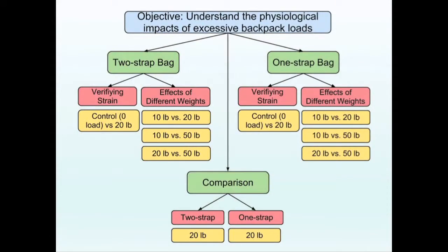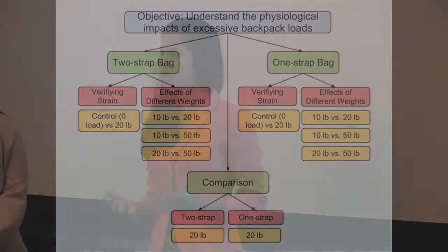So the following flowchart diagrams the statistical process we went through for our analysis. We took data for the standing model wearing a 2-strap bag, the standing model wearing a 1-strap bag, and then compared the 2 data sets. For each data set, for the 2-strap bag and the 1-strap bag, we first compared the data to a control, an AnyBody standing model without any weight, 0 pounds, and then we also conducted additional tests to see the effect of additional weight.